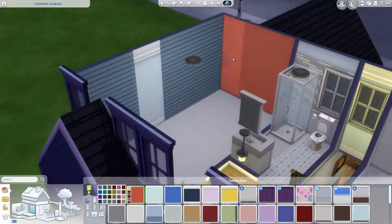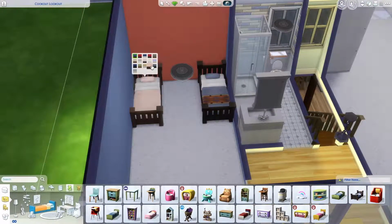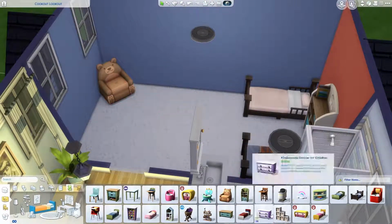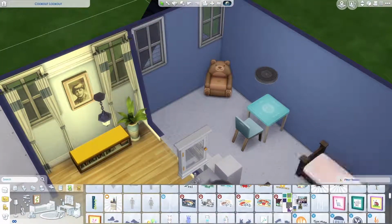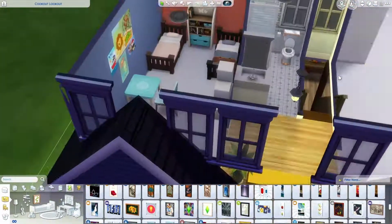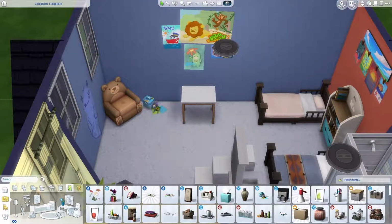So yeah, the bathroom is fairly small, but it does work, so that's all that matters. The hallway is fairly plain. I've just put a little futon, is that what it's called? I don't think so. I've put a little chair along the side, so there's not really much going on in the hallway area. It's quite small, so you've just got the doors to all the rooms. There's not really much wall space to put stuff on.